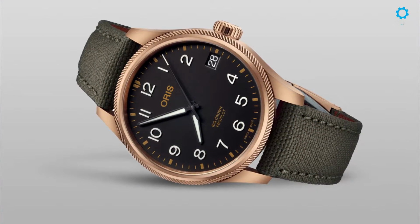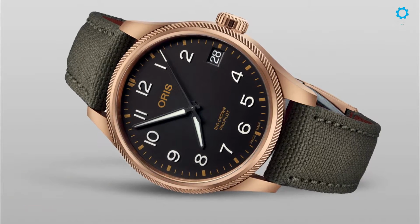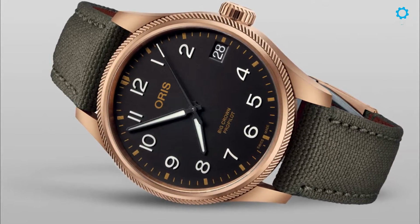Is it worth it? Well, that's always the toughest question, as IWC's watches start only a little below this in price. Compare it up to Bell & Ross, Breitling, or Tag Heuer, and it's a great value.